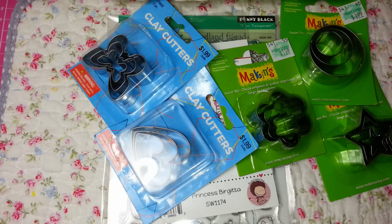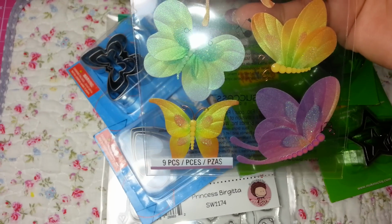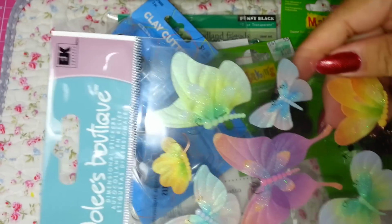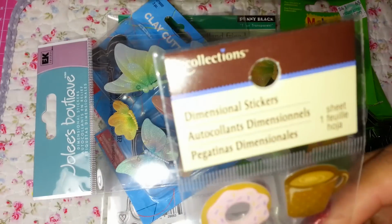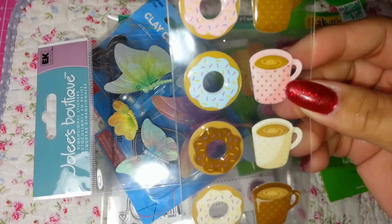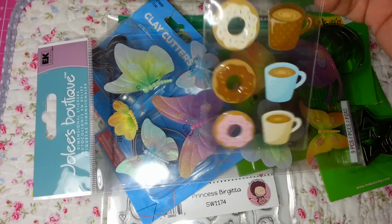And at Michaels, I got that beautiful butterfly from Jolie's Boutique. Look at that beautiful butterfly. Gorgeous, and I love it. And what about the glitter? Still, look at that gorgeous butterfly. And I got the Recollections, it's 40% off, and I took two stickers, and I got the donuts and the coffee cups. So gorgeous for my planner.